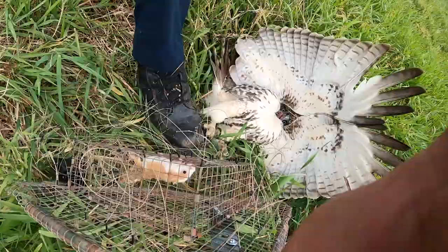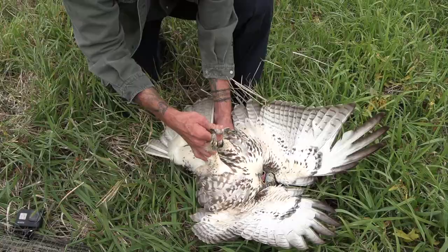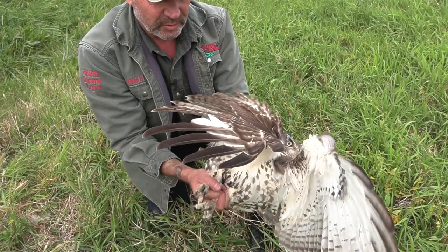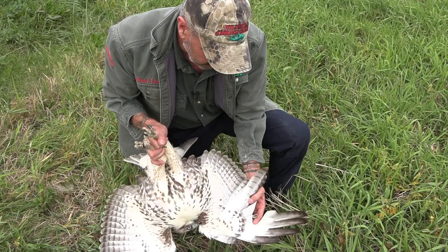This is getting closer. This bird's not quite what I'm looking for. It is a female. You can tell by the big, thick, meaty talons, but this bird doesn't weigh enough. It looks big because she's all fluffed up right now, but this is just not that big a bird. This bird's probably about 900, maybe 1,000 grams. So we're gonna dust her for mites. She's got one broke feather right there.